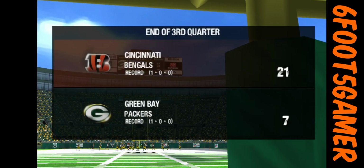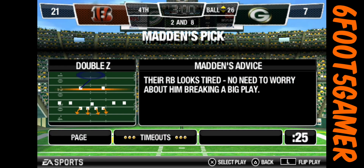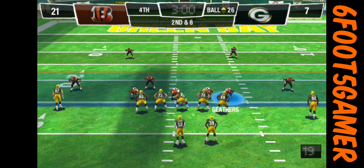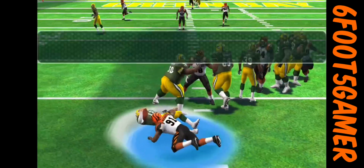And that's the end of the third quarter. The Cincinnati Bengals 21, the Packers 7. The Cincinnati Bengals begin this final quarter in field goal range, down by 2 scores. The Bengals line up with a nickelback. The halfback with the carry. On play action, all kinds of pressure.